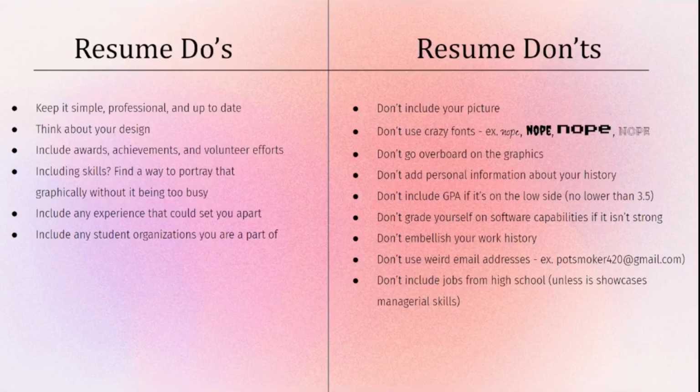And also some resume don'ts. They don't want to see your picture. In a lot of cases, some jobs have biases, so if they see your picture, they might automatically make assumptions about you. You just want to eliminate that completely. Also avoid crazy fonts, because they might distract from your work, so try not to go too elaborate on the fonts. And don't go overboard on the graphics, because again, you don't want to take away from the work that you've done. Also, don't add personal information about your history.